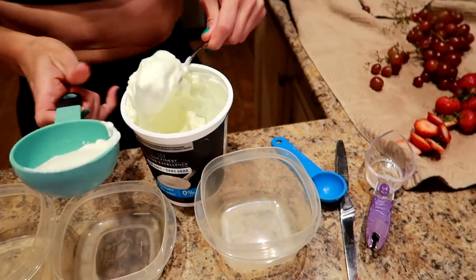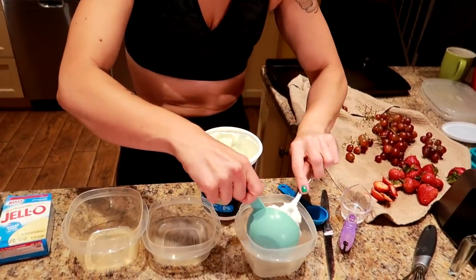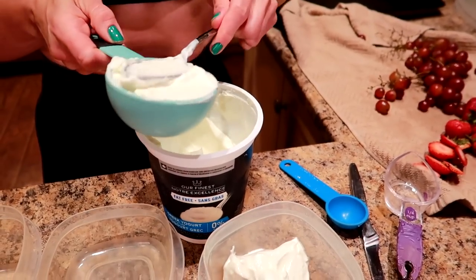This breakfast is gonna be amazing. It's gonna be amazing. I have faith that those things will turn out in the oven. I have faith as well. I'm just pretending they're beautiful.